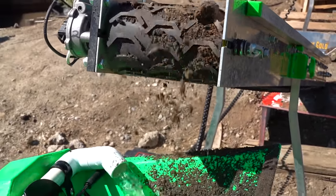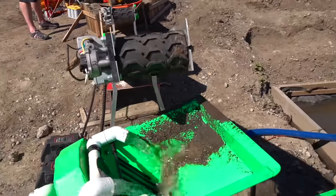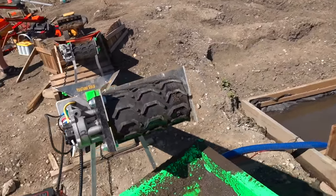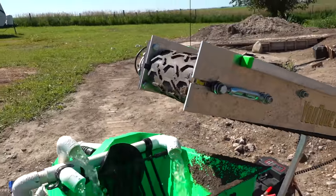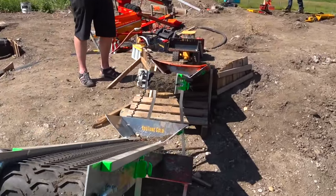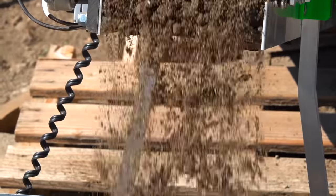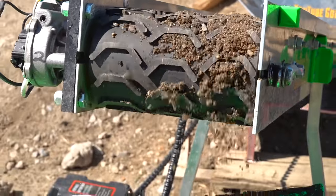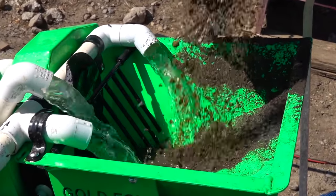Beautiful. I think we could turn it up just slightly more. That's at full speed. Let's bring this forward a little more. Right there. That way we'll dump straight into it. Here comes another load down the conveyor. The rocks, everything, going into this monster hopper right here where it gets washed with three different jets.